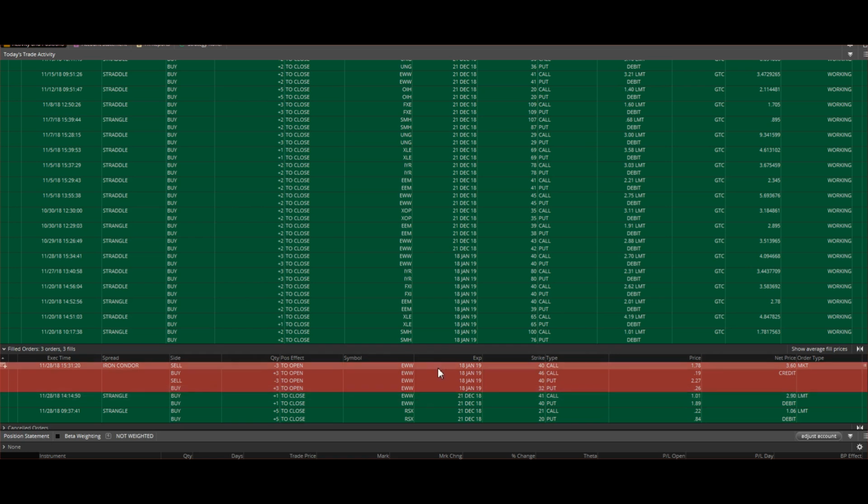The opening trade, and we'll get into the analyze tab here in just a second, but you can see here that we entered a neutral iron butterfly, got out of EWW and went right back into EWW later in the day, about an hour and 15 minutes later. EWW had an IV percentile of 70, so we wanted to get some level of exposure there.